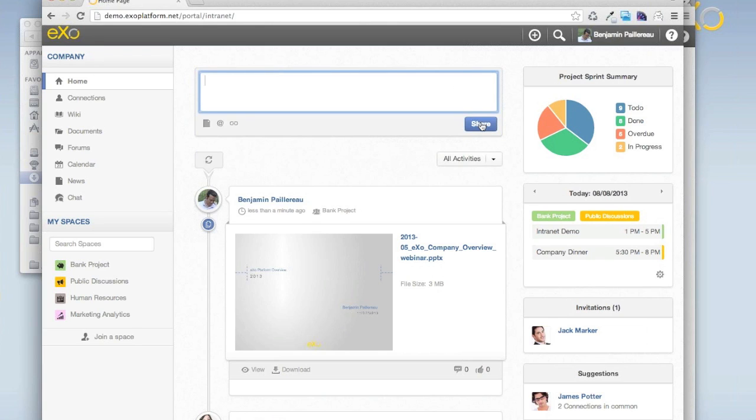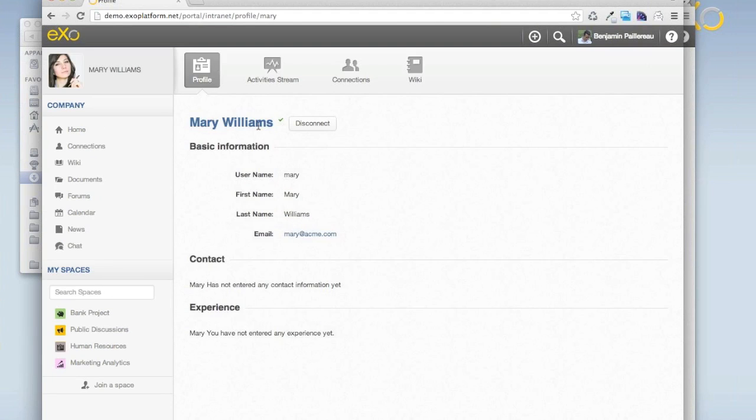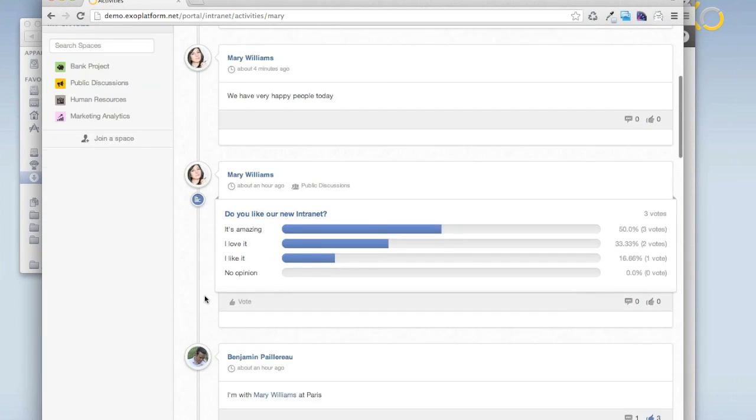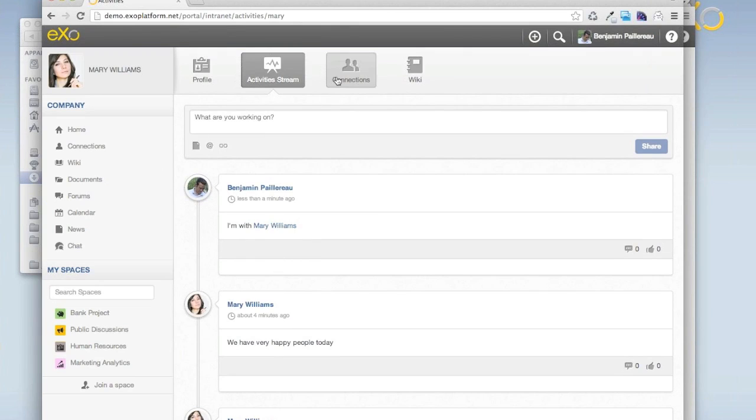I can share that. Again, I will push this activity to my network. And even if people are not connected to Mary, they will be able to discover Mary's account, so they can connect with Mary. They can call Mary with the real-time features. They can go in Mary's profile, so they can find information about Mary, have a look at her activity stream, so they can see what Mary is working on. So it's not private, it's a public activity stream for the company. They can check connections, or maybe they can find new connections even using the social features.